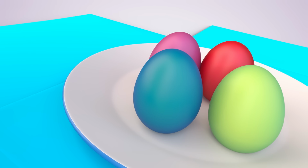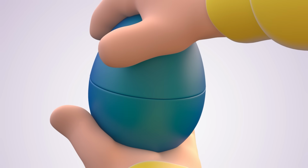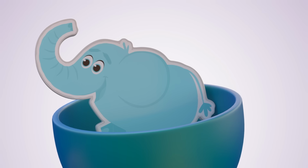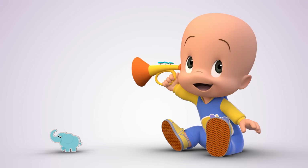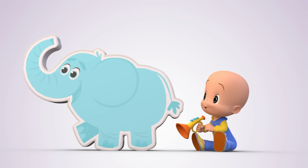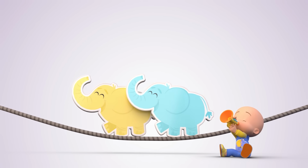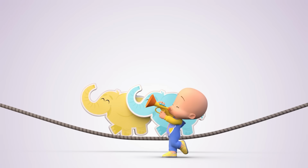I want more! Blue! Open! Open! Open! Surprise! A blue elephant! Two little elephants were happily playing, swinging on a spider's web. Then when they found that it still resisted, they went and called another little elephant.